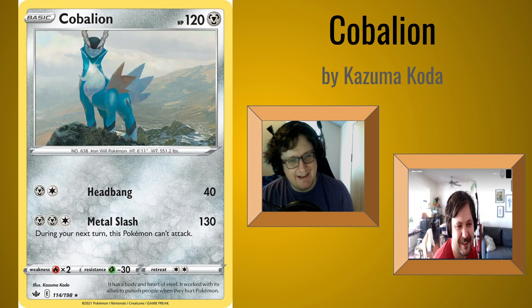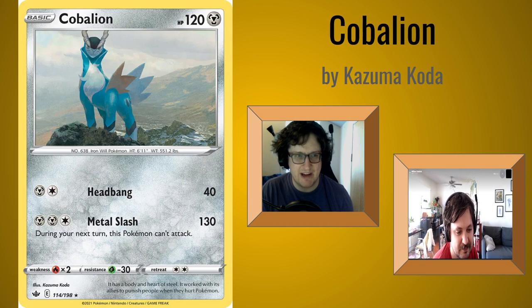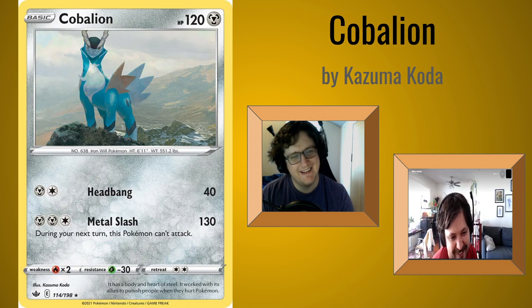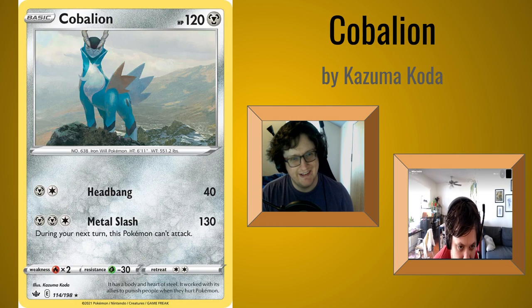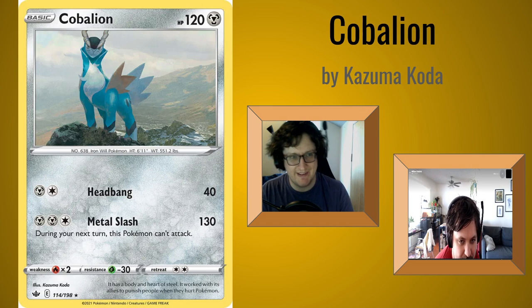Absolutely. It's the Iron Will Pokemon. Wow. I've never really thought about Cobalion much, but now I'm like, whoa. What kind of music do you listen to, Cobalion? Metal, obviously. It's almost 7 feet tall. It's a huge Pokemon. It's a big dog. 500 pounds. This thing is not to be messed with. If it's running around mountains up that high, it's probably got some powerful movements.